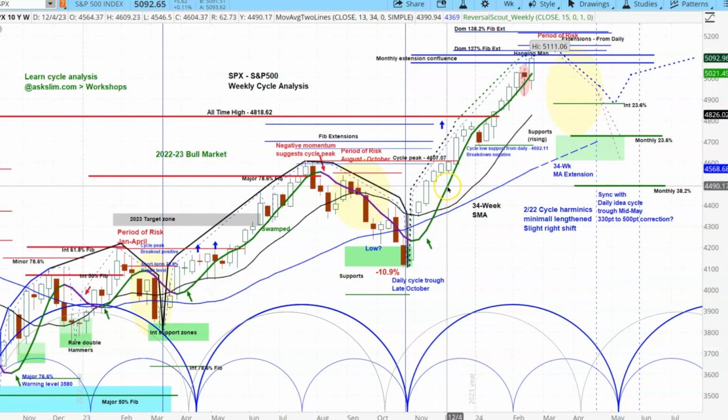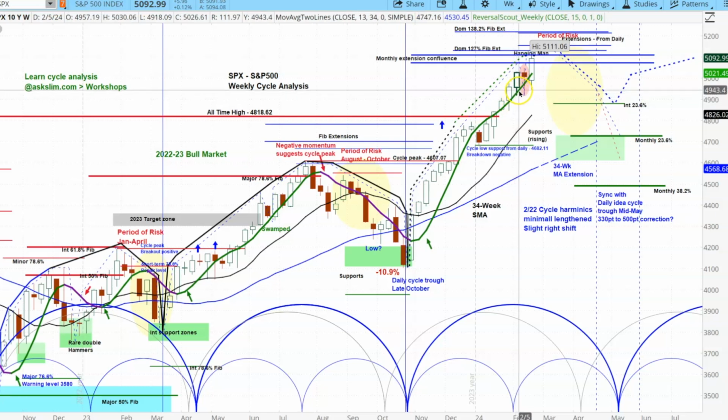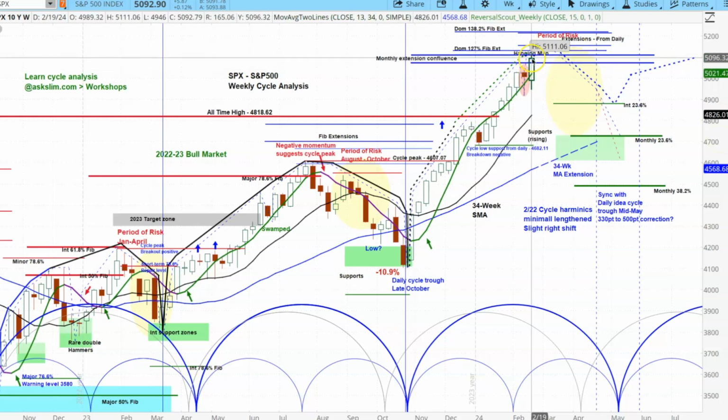This is the Reversal Scout. It's unique to our website, and this tells us that upside momentum is still strong. There was a hanging man right over here, but those little signals have tended to not confirm. And as you could see, the market continued to move up.